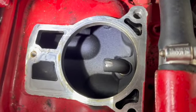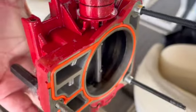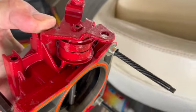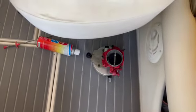Throttle body came off really easy. Oh, by the way, I popped that off. It's just to show you here. Like I said, these 3 screws, but there's an O-ring. I'll try to keep that nice. It came off very gently and everything was good. So we'll keep that nice and confined for installation.